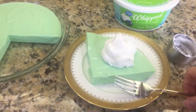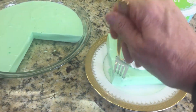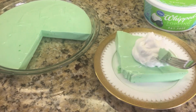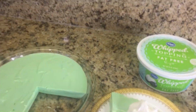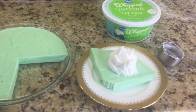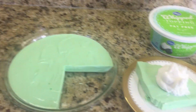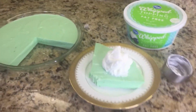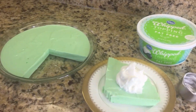So you know what? Let me do the taste test and see how this is. Okay, yeah, I can eat that. In fact, I'm not hungry yet, but that's going to be my next power fuel.